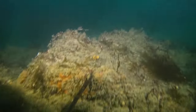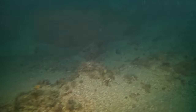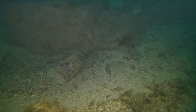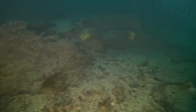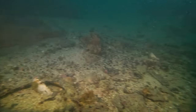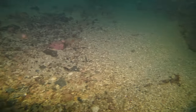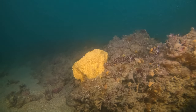No use. The tide's just too strong. It just keeps wanting to pull me down into the deep. I'm trying to swim left, but my buff's pulling me right, and the tide's trying to pull me right. And in the right direction's north and north. You tend to end up going north, northeast, and it drops down into the deep. So I think I might have to call it a day on this one anyway.